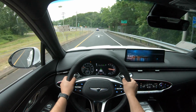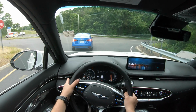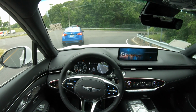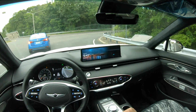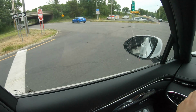Wow, this transmission is very responsive. Brakes feel very nice and touchy. Yep, definitely very nice and touchy brakes. Here is the camera. Basically displays the blind spot monitoring system. There's a camera right underneath the mirror, and the ambient lighting in this GV70 is very good.